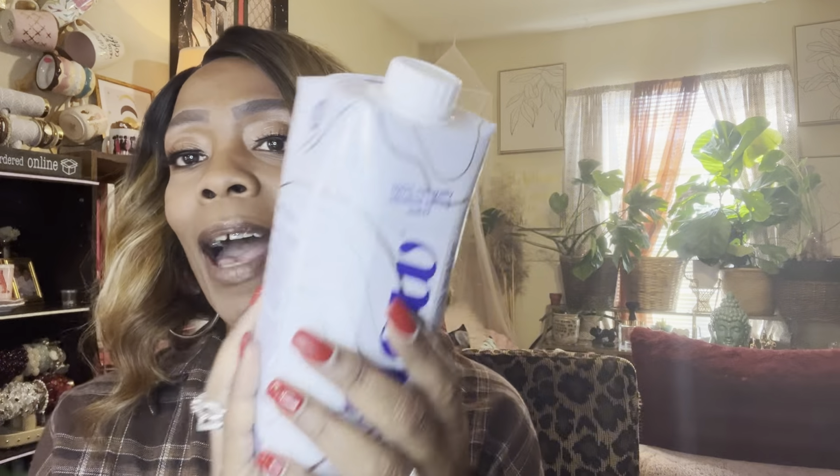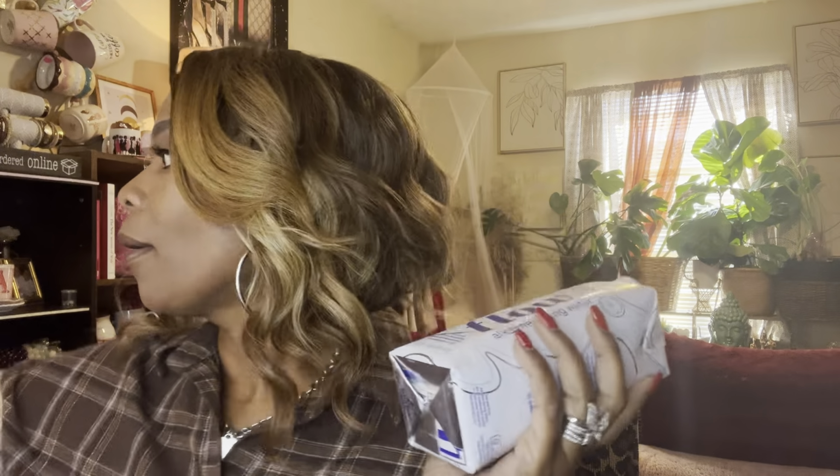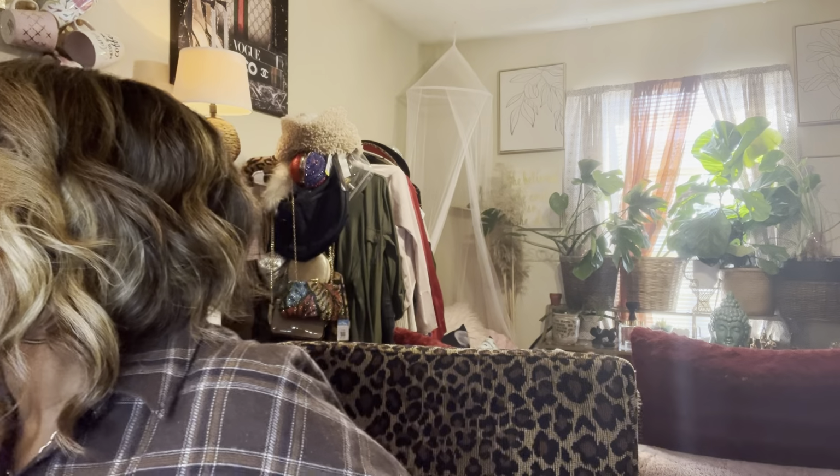So, yeah. I wanted to try this water, so I picked it up. Every time I go to Dollar Tree, I see it, and I never pick it up. But I was like, you know what? I'm going to pick up some of the Flow Alkaline Spring Water. So, I'm going to put it in my fridge right here, girl, so it can get cold and I can taste that later.